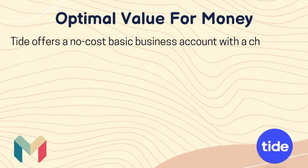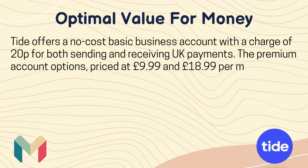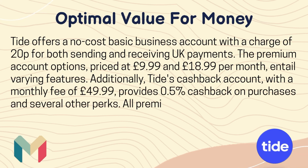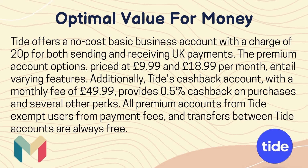Let's see now the optimal value for money. Tide offers a no-cost basic business account with a charge of 20p for both sending and receiving UK payments. The premium account options, priced at £9.99 and £18.99 per month, entail varying features. Additionally, Tide's cashback account with a monthly fee of £49.99 provides 0.5% cashback on purchases and several other perks. All premium accounts from Tide exempt users from payment fees, and transfers between Tide accounts are always free.